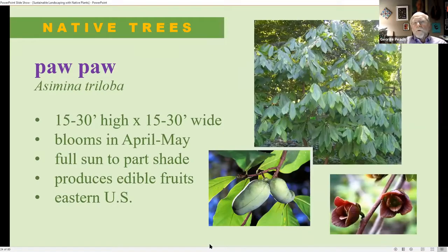Here's a tree, the pawpaw, that is not that common in landscapes, but it's a really good, interesting plant. Again, it gets only about 30 feet high and wide, which makes it a good candidate for fitting into smaller urban and suburban lots.